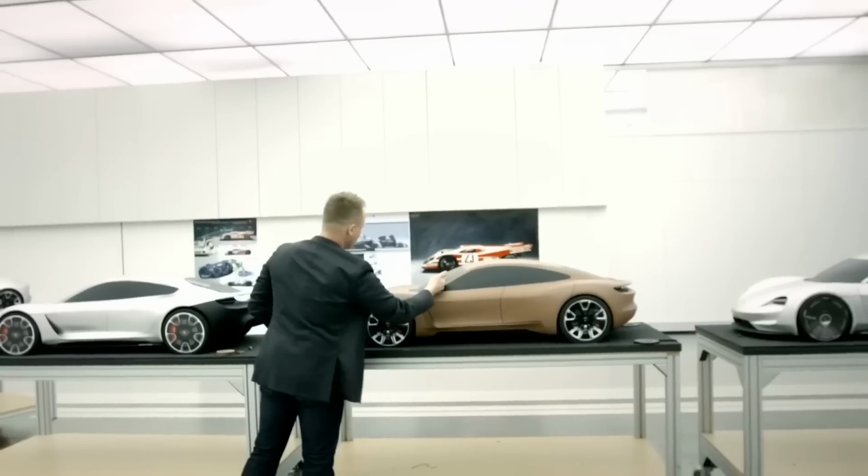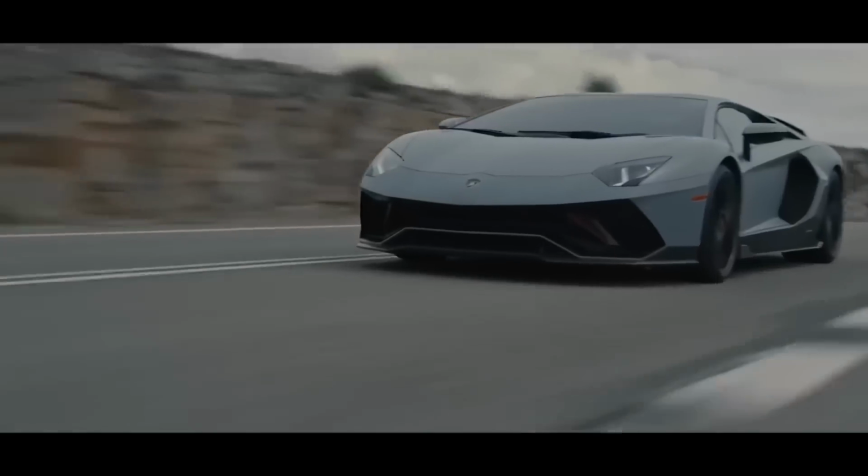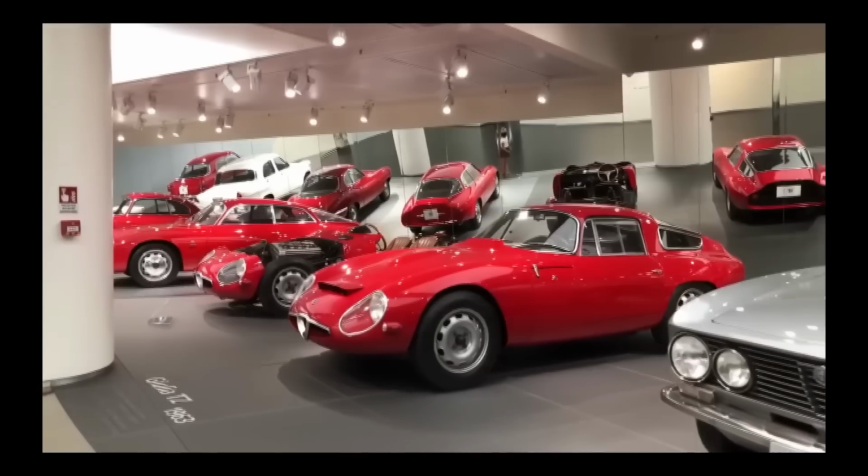In the automotive world, everyone has their own opinion. You might prefer this over that, or that over this. And it's exactly this diversity that makes our passion so beautiful. Few cars are universally considered beautiful, but that's the case with today's topic, the Jaguar F-Type.